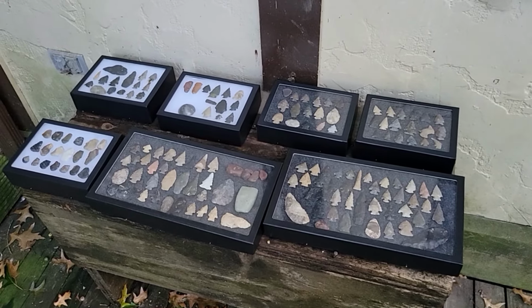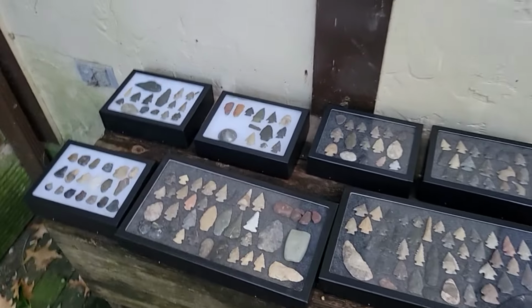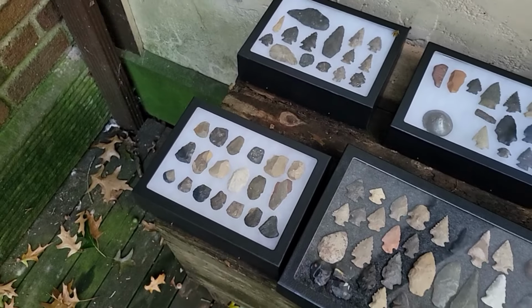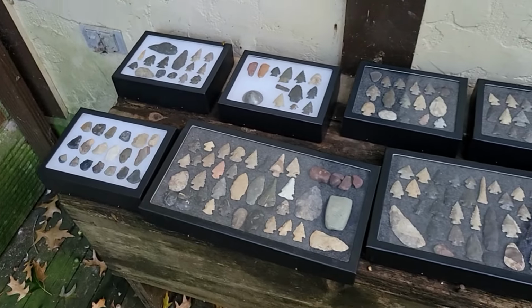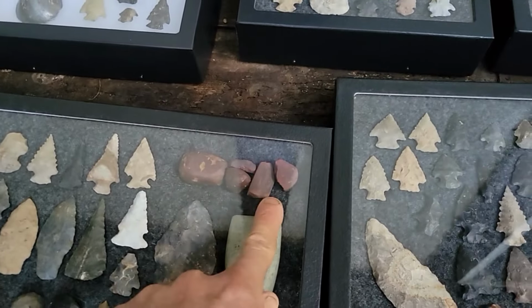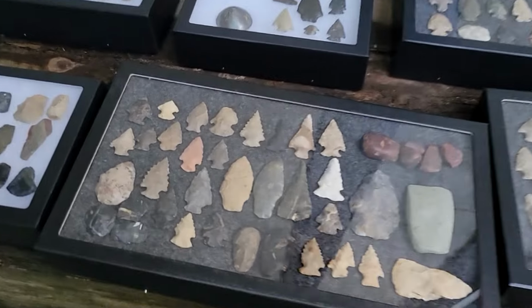See, this is a lot of it. There's still another frame and a half. Another frame of nice tools, and lots of average ones that are just not nice enough to frame, but you see there's more hematite right there, all these pieces too. I dug lots of stuff. There's lots of nice points in here.